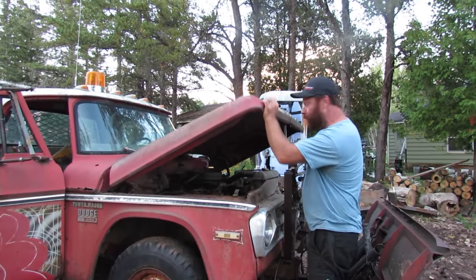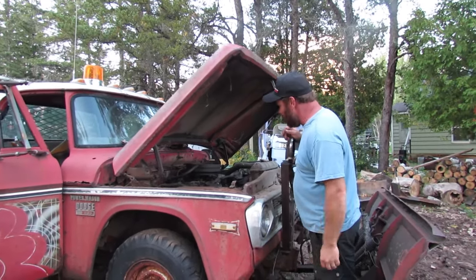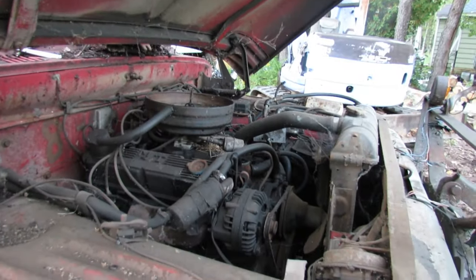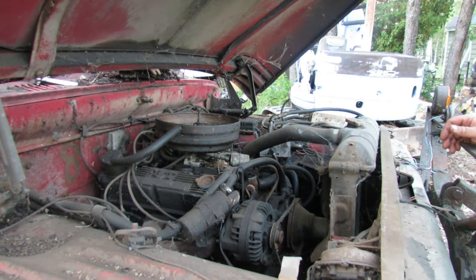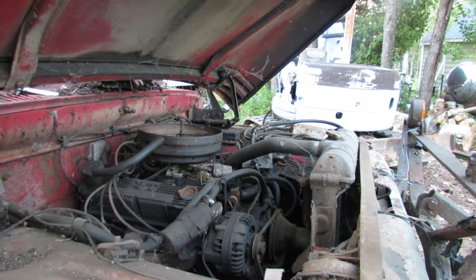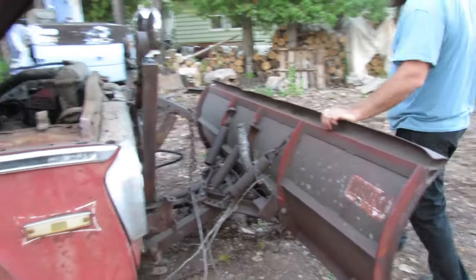Oh, it's got a Hemi in it. Just kidding. It's probably a 318, but it's got Mickey Thompson valve covers on it. So, got to be a 318. It's a pretty common engine in these. No frills, no thrills. But it's got this nice snowplow on it. Western. That's got to be worth something.